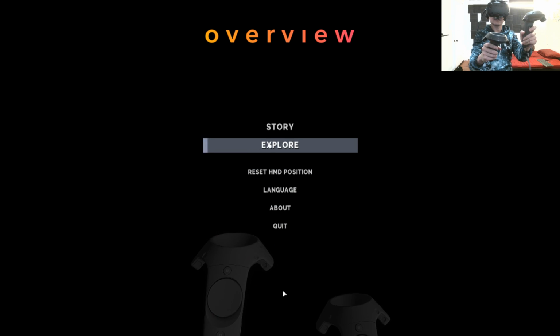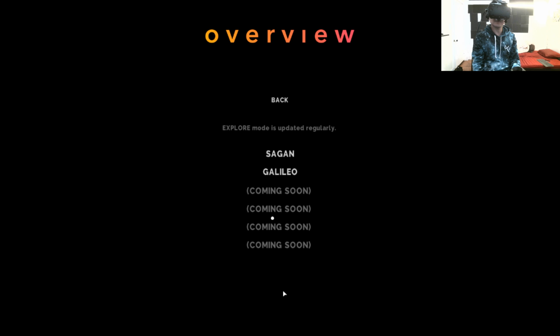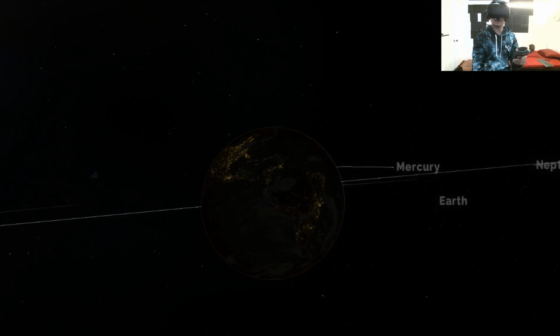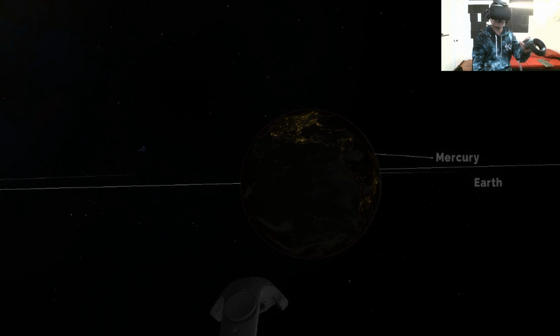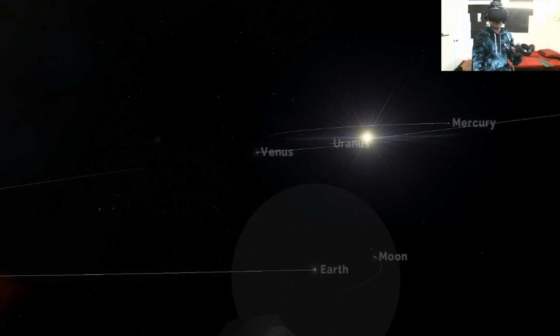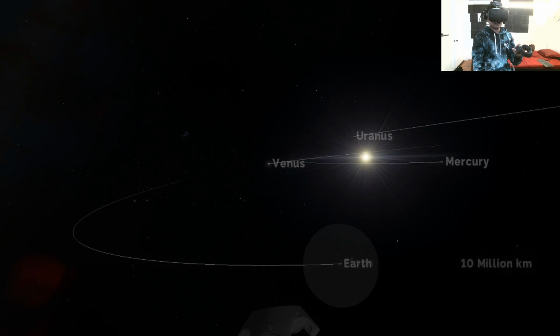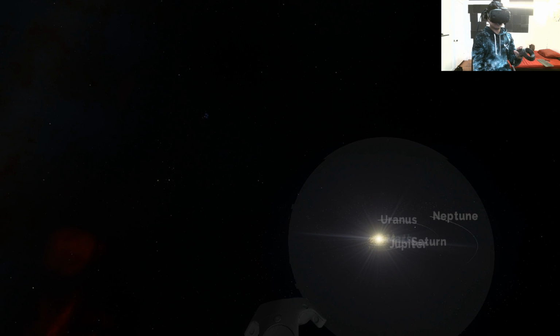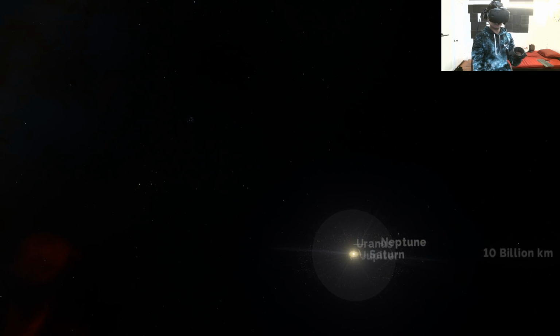Well, it looks like there's an explorer section. What is this? Alright, so it looks like there's a few new things coming out soon. Let's check out Sagan. Carl Sagan helped us to perceive the position of planet Earth in the cosmos. Alright, so we're at Earth. It looks like you can scale. Whoa. That's our solar system.